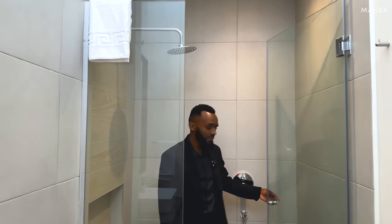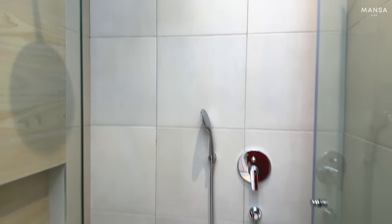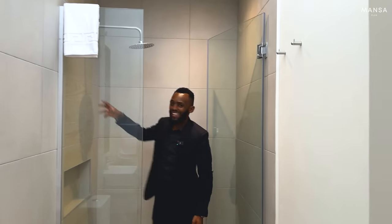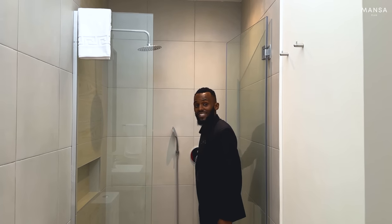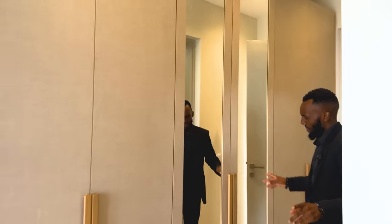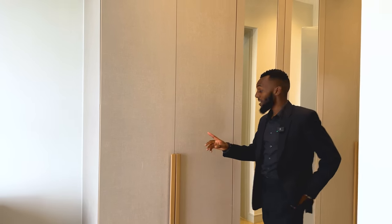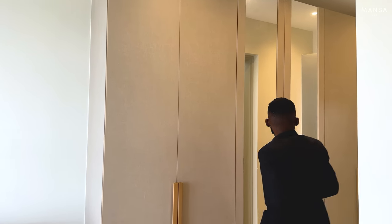I love how they place the rain head on the other side. In most cases they're together. But in this case they're separated. I almost didn't notice it because of that separation. I'm used to seeing them together. And again, you have your wardrobe here. One thing you have to talk about, Willis, is that the wardrobe is so, it's a lot. Yeah, it's huge. That's a huge space.